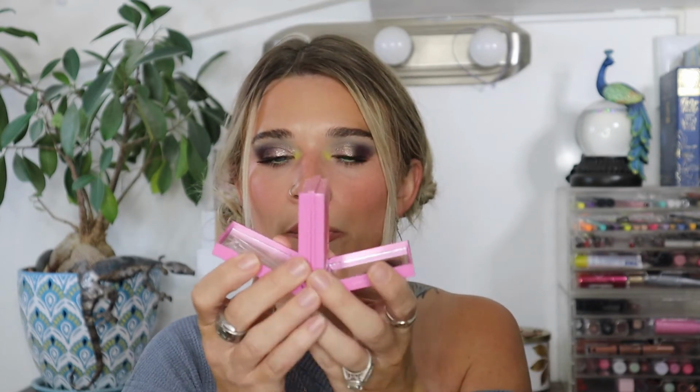I think my favorite blush discovery this year is the Pink Honey. These are the Blush Bibles. I love these. I saw them from Hela on TikTok. So these are a double-sided blush. They come in this little book. You can actually take them apart, snap them together, and then you can kind of mix and match if you have multiple colors. So this one is in Girl Code.